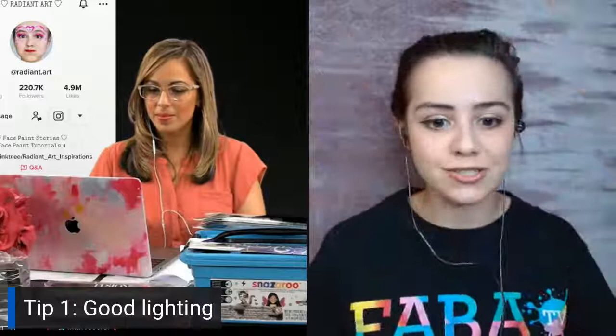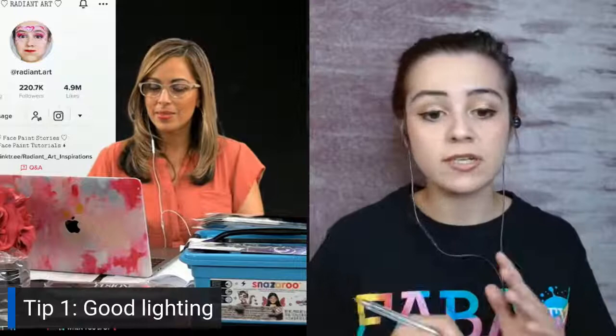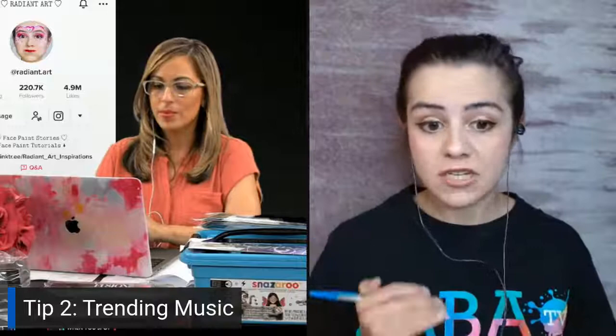That's really crucial. Second, and what I have learned, and I've tested it, and yes, it works, not all the time, is using trending music. So if you open TikTok, and you're making your video, there's a little button that says sound. You click on it, and once you open the sound button, there's another little tab that says TikTok viral. And then from there, there's from 1 to 15 songs that are viral, that are blowing up. You want to use one of those 15 songs.